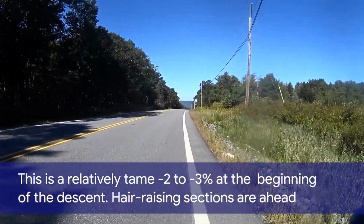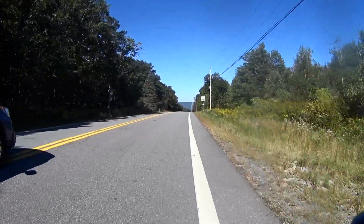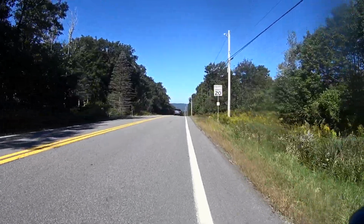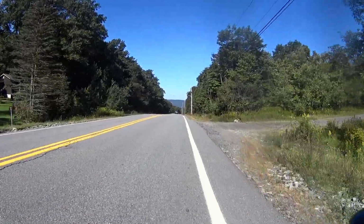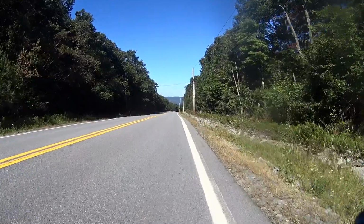But I like to film the descents, which is a lot easier. The camera is on the handlebar. The bike is much, much more stable because you're traveling at a faster rate of speed. So as you can see, it doesn't look like it's wobbling all over the place.